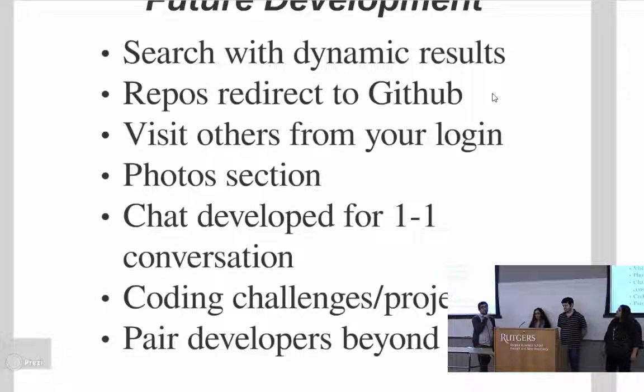We had considered a photo section, just a tab on your profile page in the beginning, and we nixed that. But that would be something nice, because that's something that you'd see in a lot of other dating applications, especially online with OkCupid. Our chat currently is set up kind of like a Facebook wall, where you can just dump everything in one place. So it'd be nice to move from there to a one-to-one conversation with that individual user.